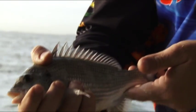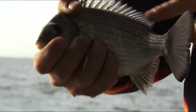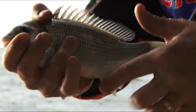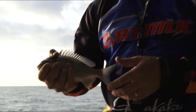So, what's the best way to handle bream then? Well, I've got him handled around here because with the bream, you really got to watch. They've got really bad spines on the back there, and they've also got a couple which I've folded in under there, their anal spine, and a couple under their pectoral fins. So they are pretty spiny little critters.